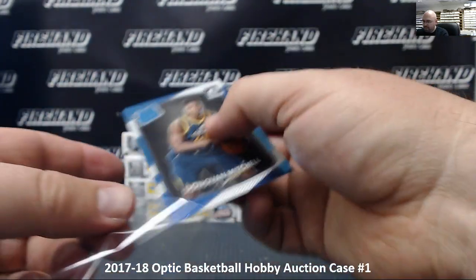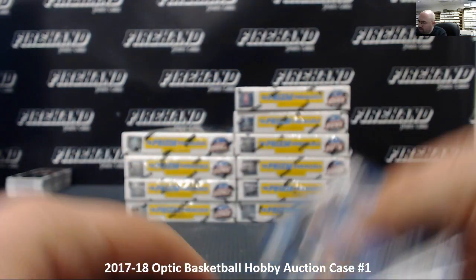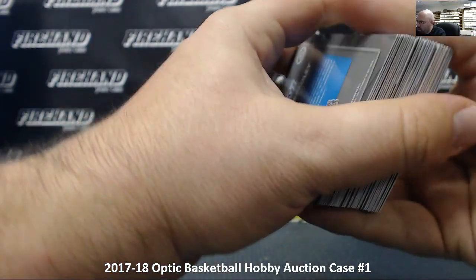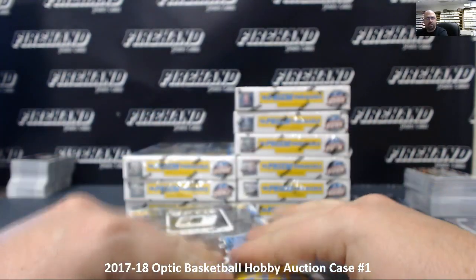That is box number two. Okay, there's rookies there. That's stacked there. Veteran base out of the way over here. All right, box three.